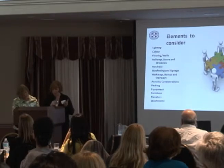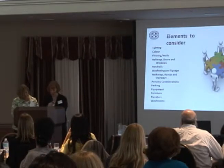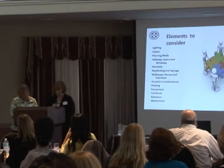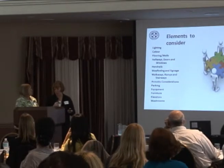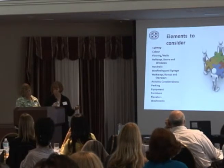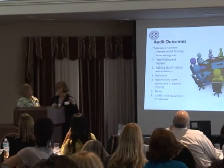So the elements to be considered according to Code Plus were the lighting, color, the flooring and the walls, handrails, doors and windows, hallways, wayfinding and signage, walkways, ramps and stairs, acoustic considerations, parking, equipment, furniture, elevators and washrooms. So we looked at all those areas throughout the hospital. We have 4 floors, including the basement, and we went through all the areas, and throughout that we found some common threads that were lacking in all areas.